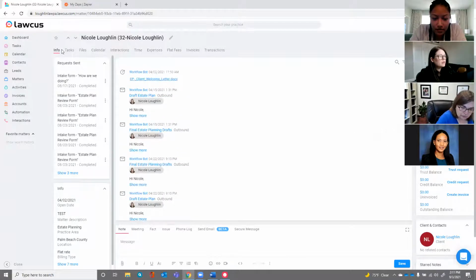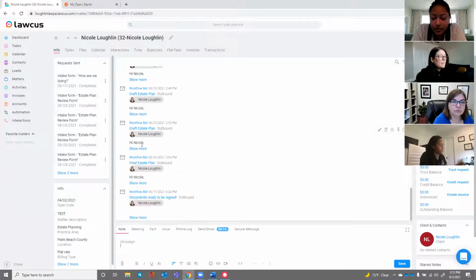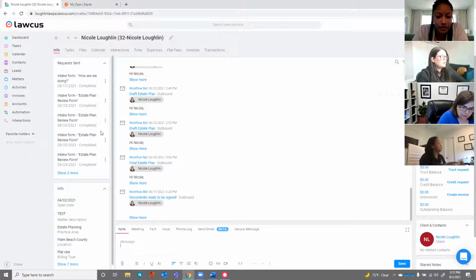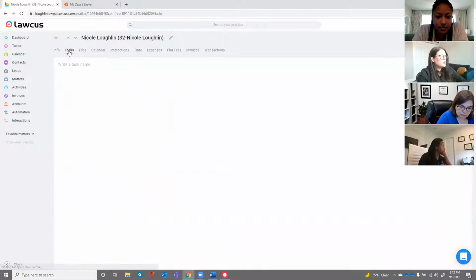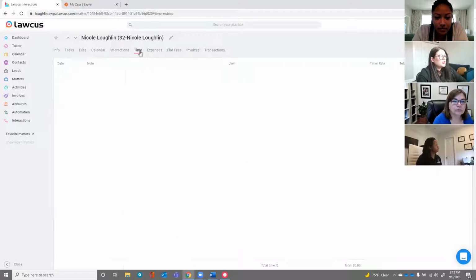And what I like about Lawcus is you can see inside the matter card, you can see everything in the information pane. You can leave notes here and they'll show up. If you have the email integrations with Gmail or Microsoft, I use Microsoft, your emails will show up here. Everything that you have, basically anything you've done on the file will show up here. But it also shows your different automations too. So you can see I've sent myself a lot of review forms and things like that. You can see where the tasks are, files that have been uploaded, your interactions, flat fees, invoices, transactions.